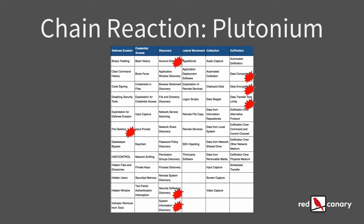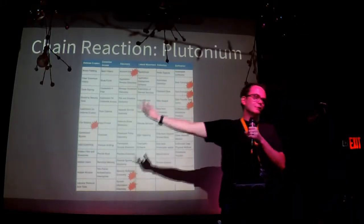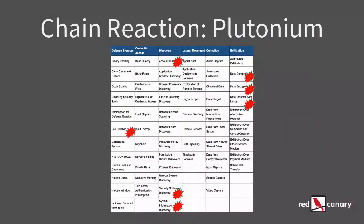So again, here's the MITRE ATT&CK matrix. What we're going to do is account discovery, file deletion. We're going to do some system security discovery. And there's our data compression, encryption, and changing the size of it, or slicing our zip file up in multiple ways after we collected all your doc files. So very adversarial simulation based, right?